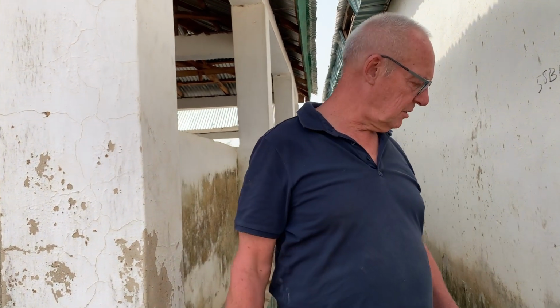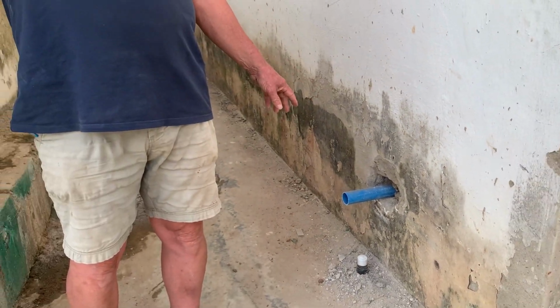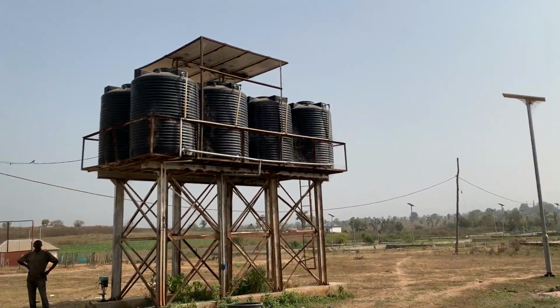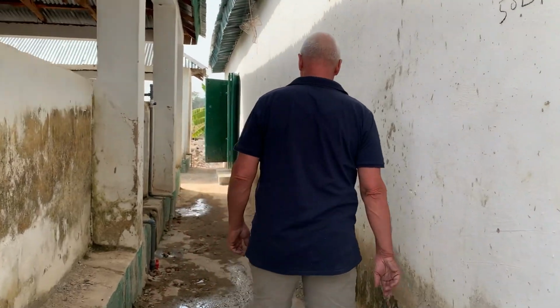So from here is the water inlet for the hatchery. But we have to do a new pipeline from here to here. There's already a pipeline, but I don't want to use it because it's only 32 and I want to do 50. Okay, then let's go inside.